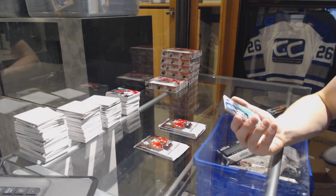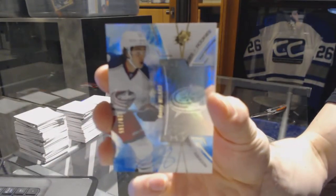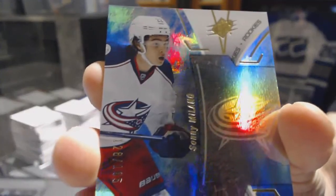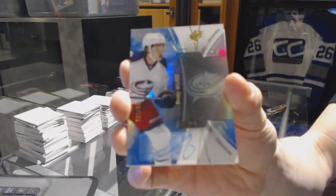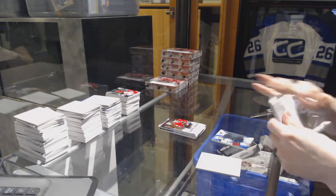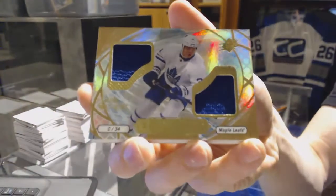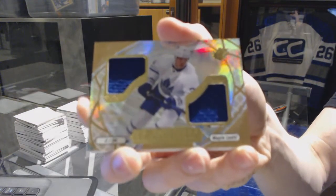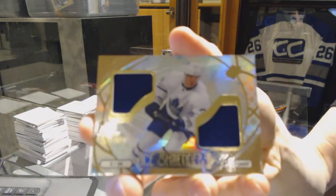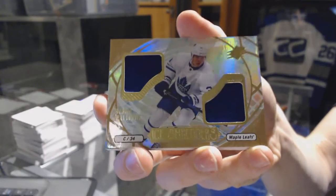We've got a rookie blue autograph, number to 165 for the Columbus Blue Jackets, Sonny Milano. Rookie blue autograph out of 165 for the Jackets, Sonny Milano. We've got an Ice Shredders dual jersey for the Toronto Maple Leafs, Austin Matthews. Ice Shredders dual jersey for the Leafs, Austin Matthews.